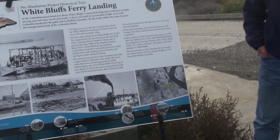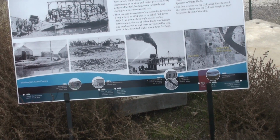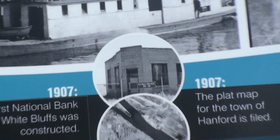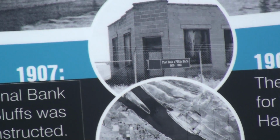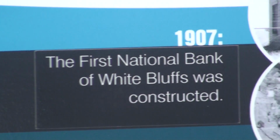So it was prosperous here until 1943, huh? It was. Yeah. Compared to Richland, and we'll talk a little bit more about Richland on our way back. Richland was quite small, and people speculate that this area would have become the center of commerce, not the Tri-Cities, if the government had not come in.